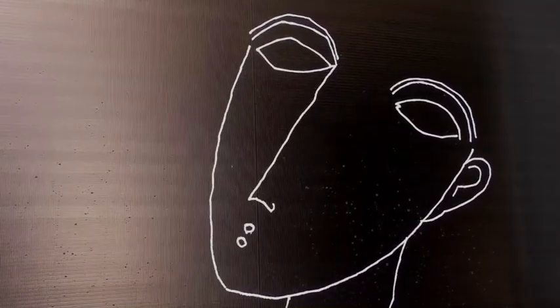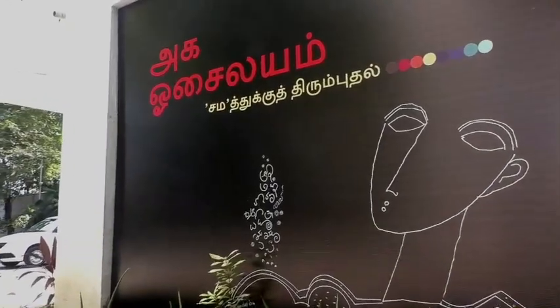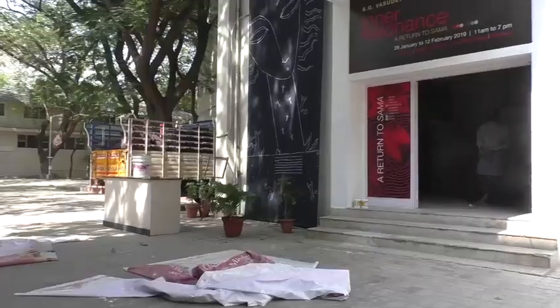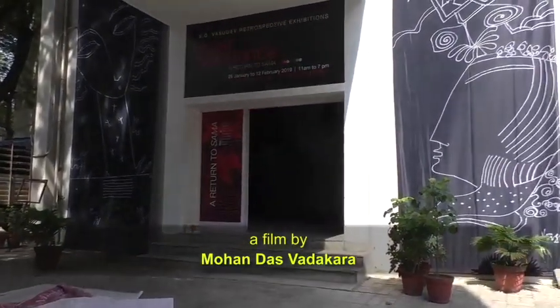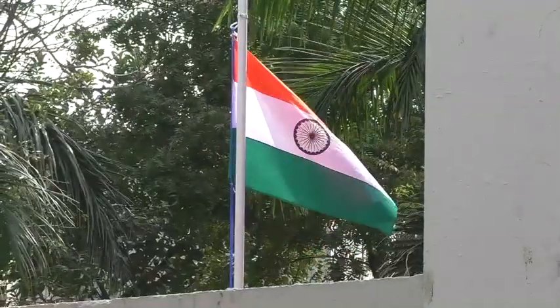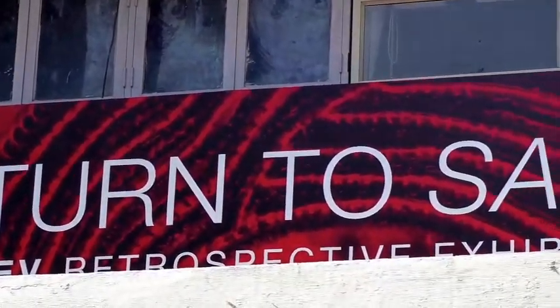And later on has been invited now to be shown at Chennai. In Chennai, the exhibition is at 3 venues. The main venue is at the Lalit Kala Academy on Grimes Road. And then there are two partner venues, the Forum Art Gallery in Adyar and the Cholamandal Arts Gallery in Injambakam. So the exhibition is spread across these 3 venues in Chennai.